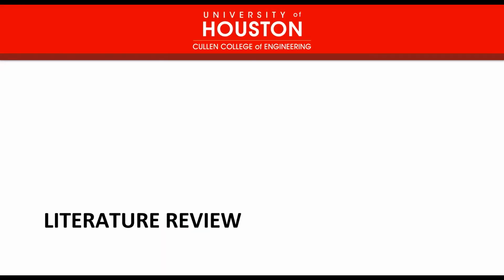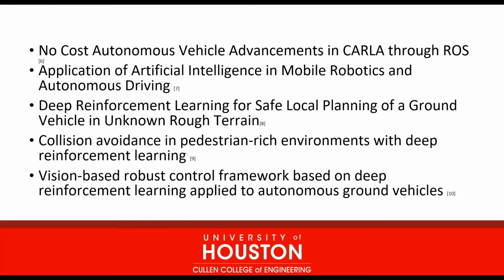For our literature review, we have 5 papers. The first one used lane finding, waypoint navigation, and object detection methods in CARLA, which is a simulation environment using ROS, to test their reinforcement learning algorithms. The second one used deep Q-learning with TurtleBot 3 in ROS, and they simulated in Gazebo. We were going to try this paper, but due to compatibility issues, we weren't able to do this.